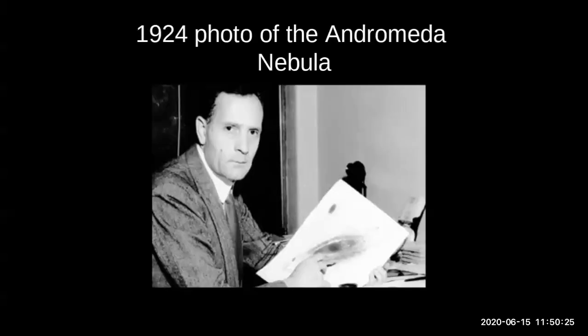What he did is he was studying with a giant telescope in the Los Angeles area, Mount Wilson. He was studying this thing called the Andromeda Nebula. At the time, in the early 1920s, it was only known that there was one galaxy, only the Milky Way. It was thought the whole universe was the Milky Way galaxy.